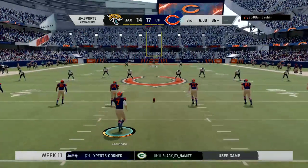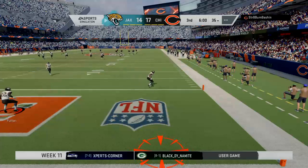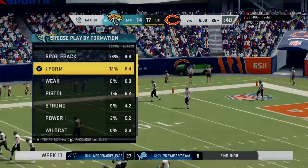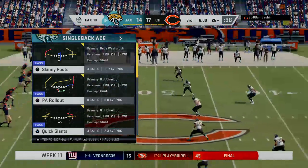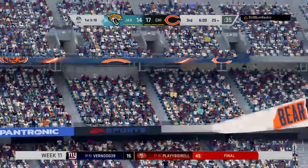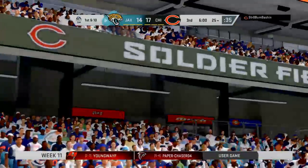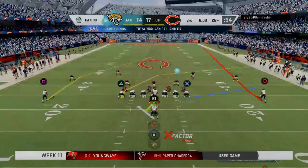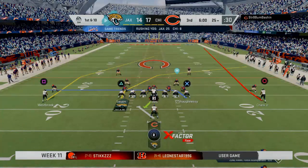Both teams appear ready for the fight ahead, and we resume action here in quarter number 3. And that'll carry over the back line of the end zone for a touchback. Here we go. Jaguars come to the line to start their next drive. They're down here, but very much in this game.